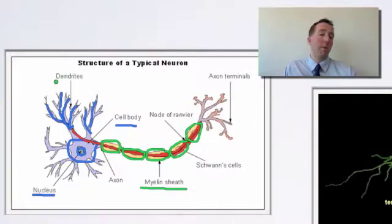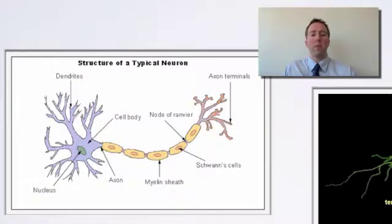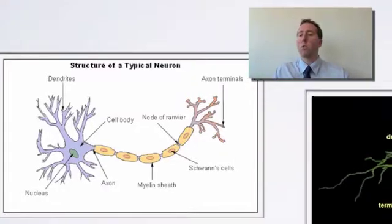So the message is picked up by the dendrites, it travels down them, along the axon, which is insulated by myelin sheath, which protects the message so it doesn't escape, and then it ends up at axon terminals. That message ends up at axon terminals, and the message is passed on to maybe another neuron, or it might be passed on to an effector, something like a muscle or a gland, to tell it to do something. And how does the message get passed on? Well, after it's gone through dendrites, axon terminals, and been insulated by myelin sheath, it travels to what's called a synapse.